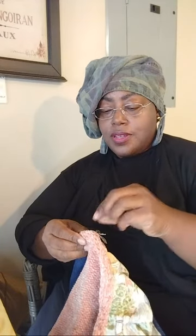Okay. And I just roll it like that just to make sure everything settles in and that is tight. All right. So I do not tie the end of the string. It does not come apart because I cross it up as I sew along.